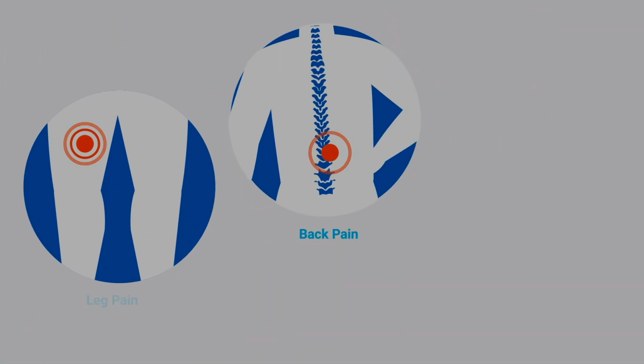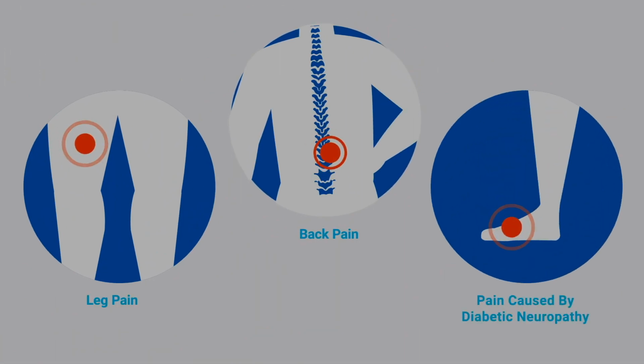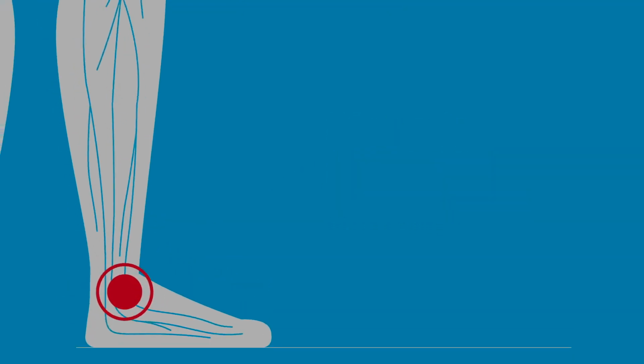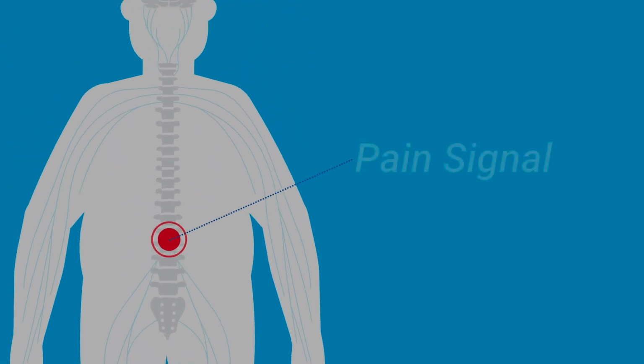Something else that causes really horrendous pain for people is neuropathy, peripheral neuropathy, where they get burning, stinging in their feet. Spinal cord stimulation can not only reduce the pain of diabetic peripheral neuropathy, but it may even help patients regain sensation in their feet.